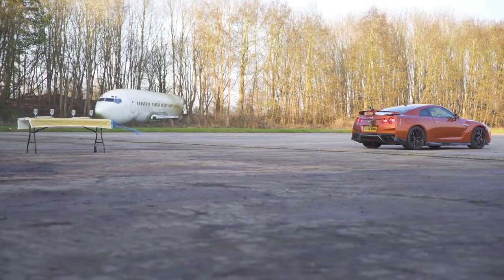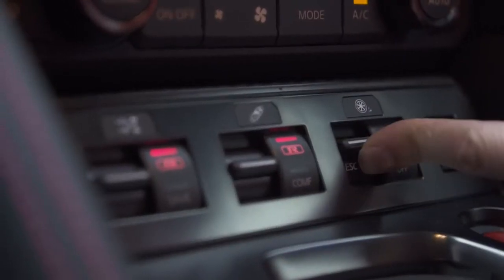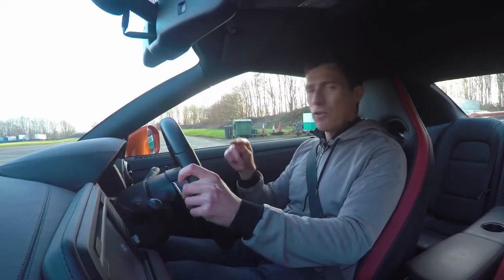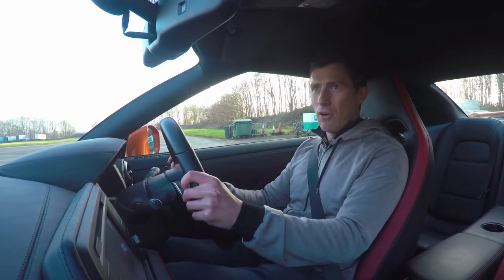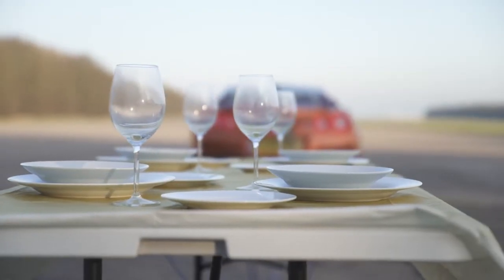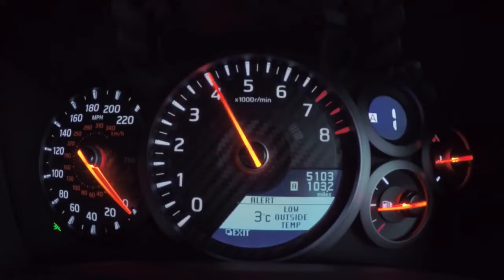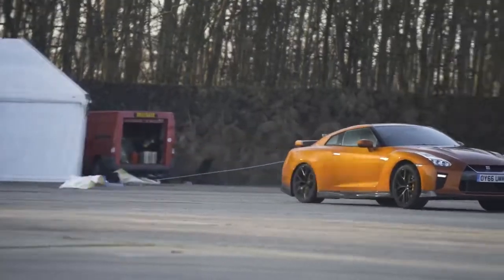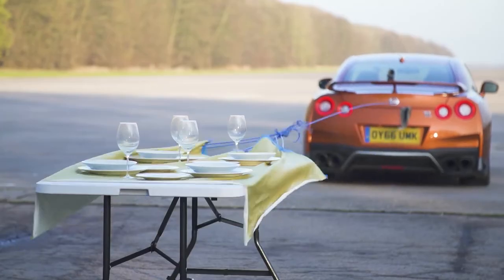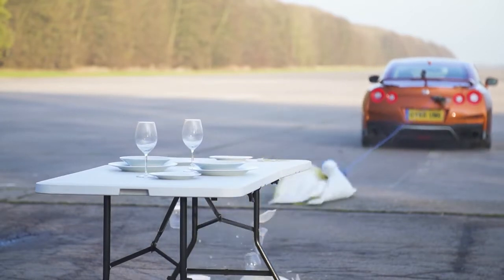First up is petrol power. So to launch the GT-R, all I have to do is put all the switches into race mode, gearbox into auto, floor the brake, then floor the throttle and release the brake. Let's see what happens. Oh, that was a good launch. Right, and let's see how we did.